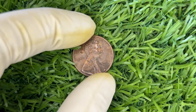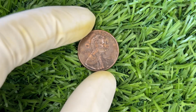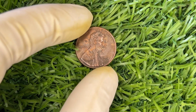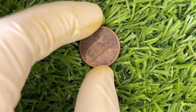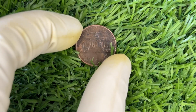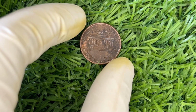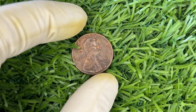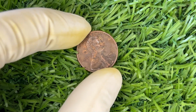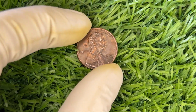Have you ever wondered if there's a hidden fortune lying unnoticed in your pocket change? What if I told you a simple 1995 Lincoln penny without a mint mark could be worth up to $1.7 million? Yes, you heard that right, one penny, life-changing wealth. But not all 1995 pennies are created equal. In this video, we're uncovering the secrets behind this rare coin, how you can identify it, and why the clock is ticking if you want to cash in.